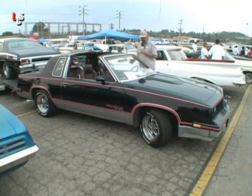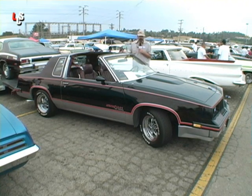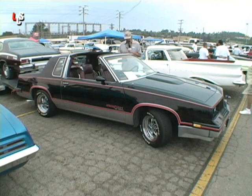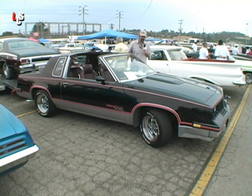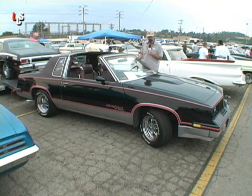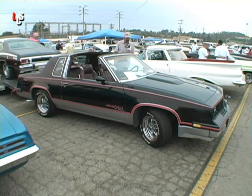Most Hurst Olds are unreachable for most of us to own, but here is a 1983 Hurst Olds. Looks to be pretty much original condition. 15th anniversary T-tops, and you can slide into this bad boy for $13,500. I think these will become harder to find in the future.